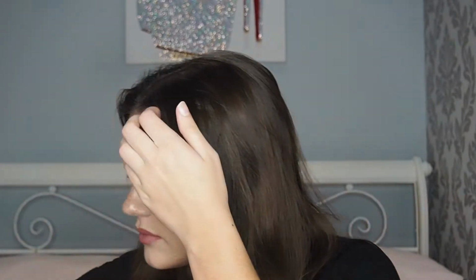It also goes really nicely along the forehead, and then along the jawline it also goes really nicely. So yeah, it just blends it in really well. Again, it gets a good amount of product, but because the bristles are dense, it just buffs it in really well, blends it in easily, and yes, that's why I like to use this one.